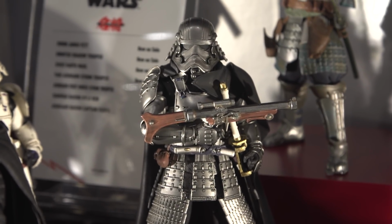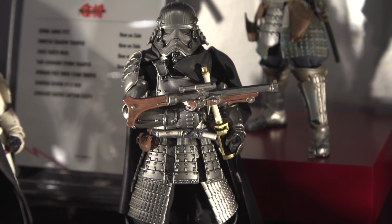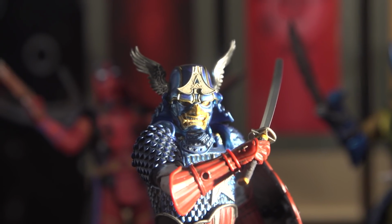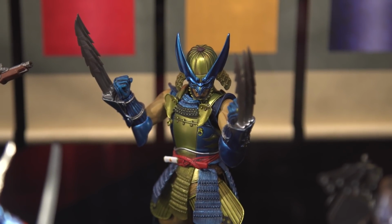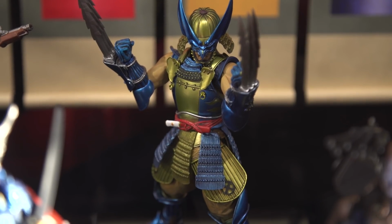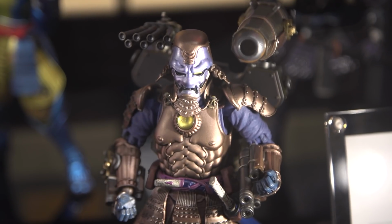Over on the Marvel side, they've also adapted the classic Marvel characters, also in the samurai aesthetic. We've seen the Spider-Man, the War Machine, the Captain America. New for me is the Wolverine. That's coming out later this year. I love they kept the blue and gold color scheme, and just look at those claws, so badass. Stuff here is beautiful, and let's move on to the next booth.